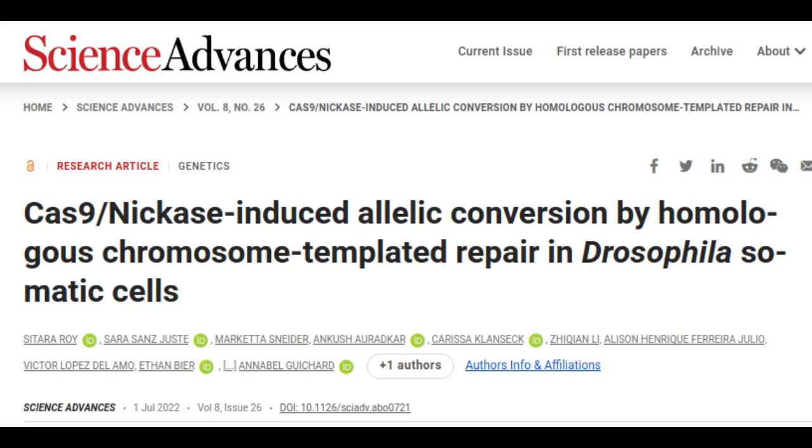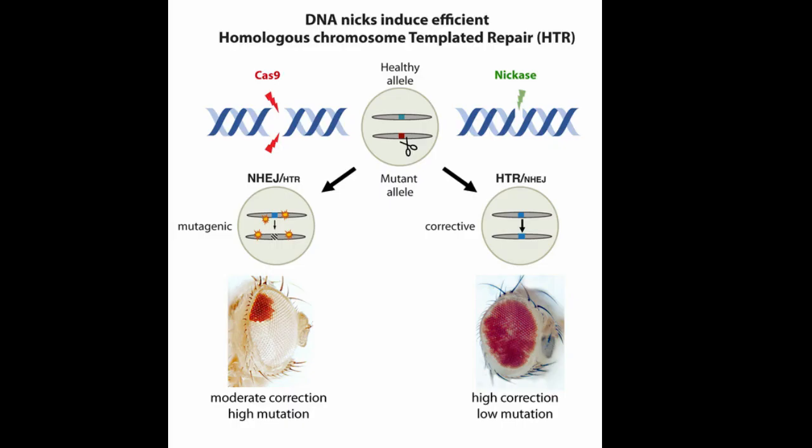Publishing in the journal Science Advances, a team of biologists at the University of California, San Diego describes a new, safer approach that may correct genetic defects in the future. Their strategy, which makes use of natural DNA repair machinery, provides a foundation for novel gene therapy strategies with the potential to cure a large spectrum of genetic diseases.